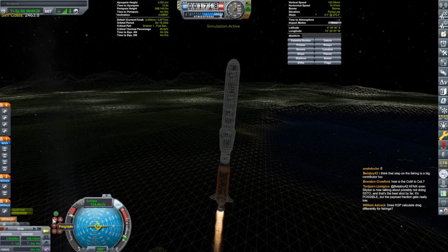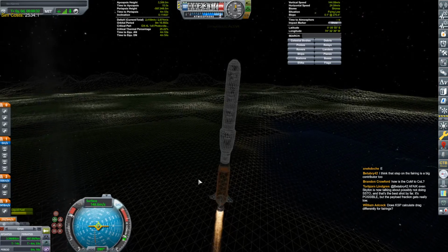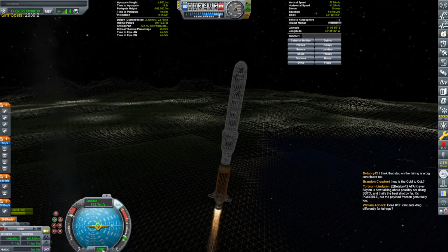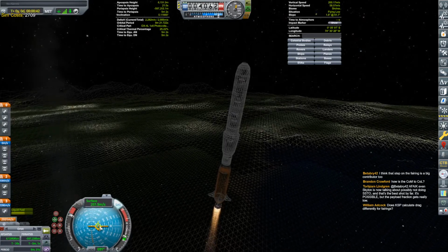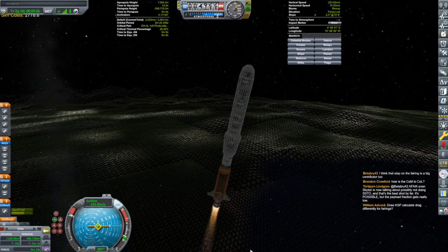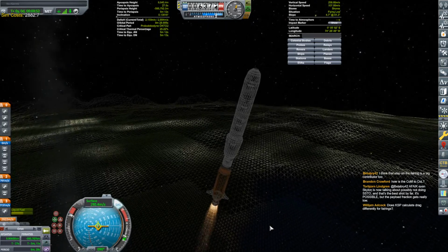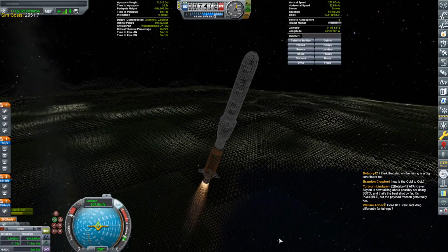And I'm just going to lock it on prograde. No more mucking about. I don't care what the ascent profile is. I don't care about any of that. I want to keep it on a heading of about 90 though. I'm coming up very steeply, but I don't care. I want it to just stay on prograde. Stay on prograde. There we go. Stay on prograde and everything should be fine.